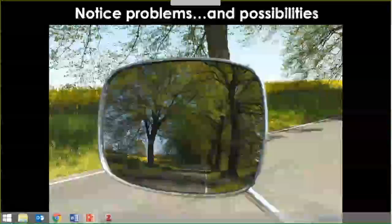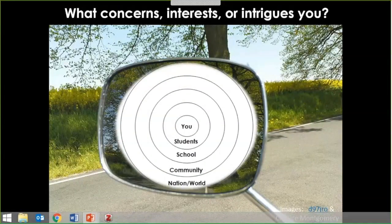Thinking about, as you're driving along, what concerns or interests or intrigues you? What is it that your students come in excited about or upset about or angry about? What kinds of challenges or problems is your school wrestling with? What kinds of issues are currently in the news regarding your community? And what's going on in terms of current events in the nation or the world that your students might find interesting to explore or to become involved with?